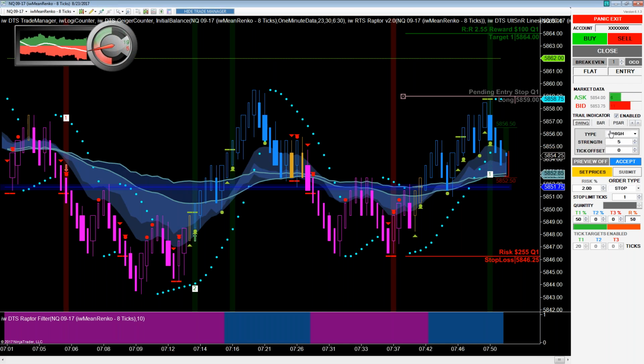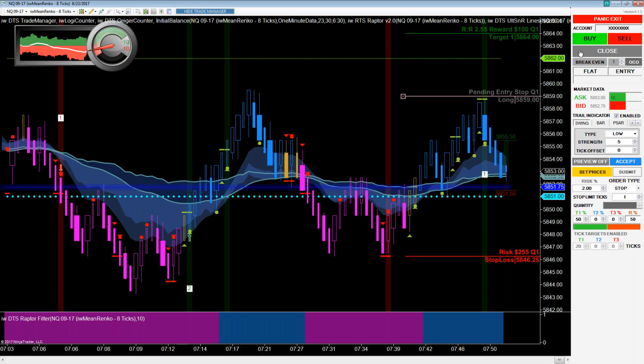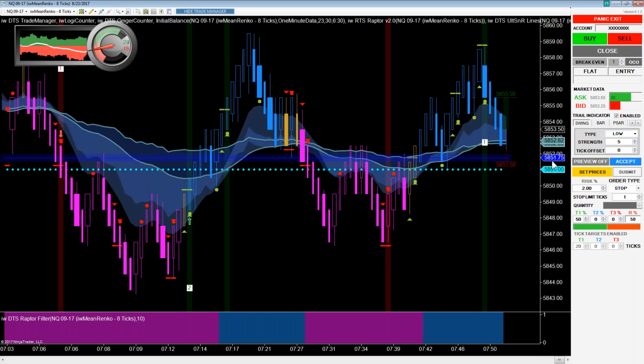So let's say we're looking to buy. If I hit buy right now, I will get filled at the current price, and I will get a stop loss right down here, and I will get targets set up as per my strategy here. So if you have trail indicator disabled, you will get your entry and your break even, but you won't get a stop loss.